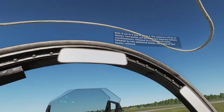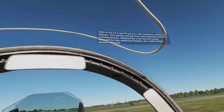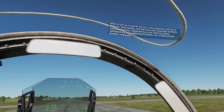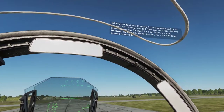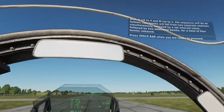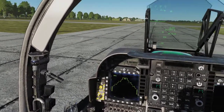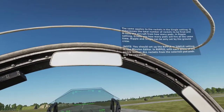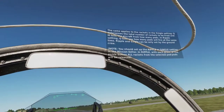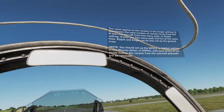With Q set to 4 and M set to 2, the sequence will be as follows. Two bombs will fall from two separate stations simultaneously, followed by a set interval value, followed by two additional bombs, with a total of four bombs released. The same applies to rockets in the single setting. Q determines the total number of rockets to be fired and M tells the aircraft how many pods. In ripple setting, Q tells you how many pods will fire at the same time. Ripple and single can only be set by the ground crew.